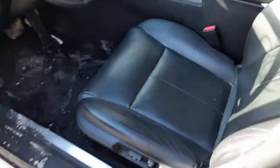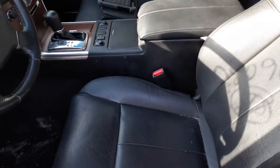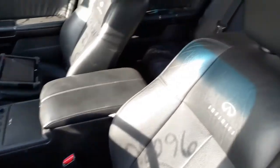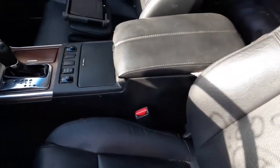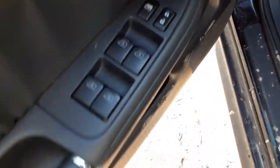Let's go to the inside. Inside is black leather. 10-way power both sides. Heated and cooled seats. Rear seat's good. Just needs to be cleaned. A little dirty back there. Console is good. You do got, as you can see, the heat and cool. Here's your window switches and also your memory down there.